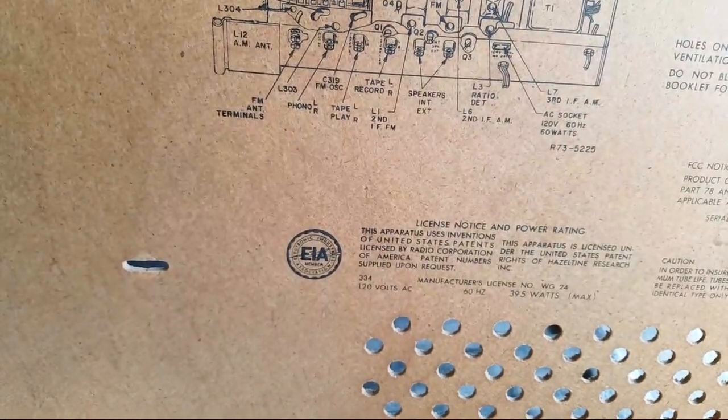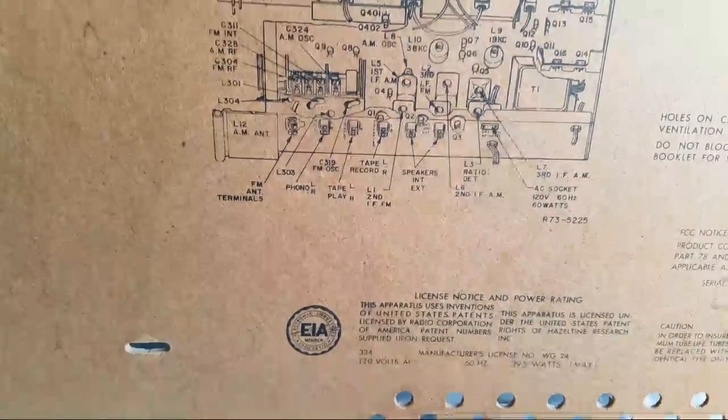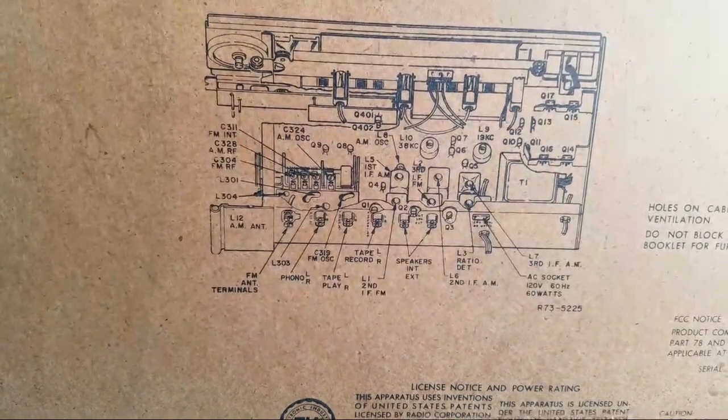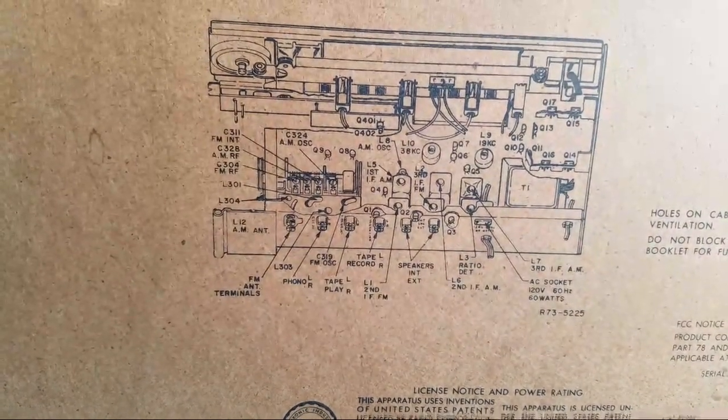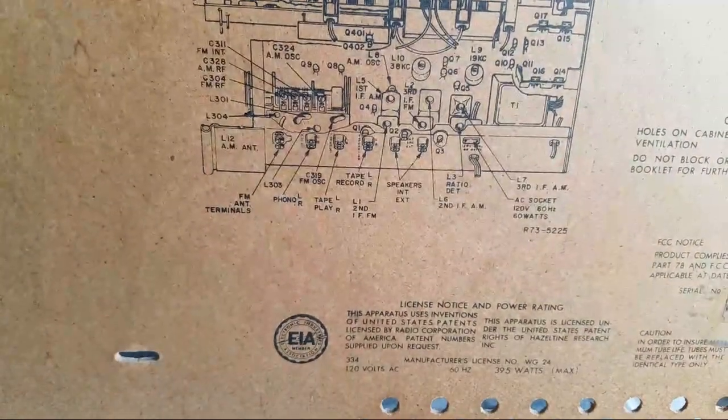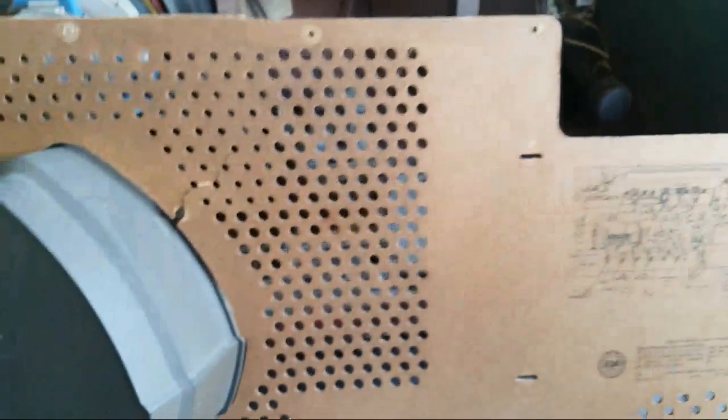Manufactured under license by, not Chinese. It's definitely not Chinese. It is probably Japan. What's weird is in those days Japan was considered inferior, but now Japanese stuff from that time frame is very desirable and collectible. Sold by JCPenney. That's another failing brick and mortar situation.